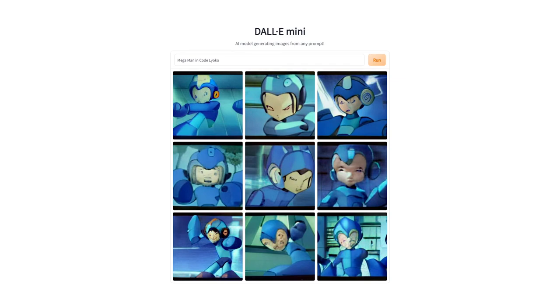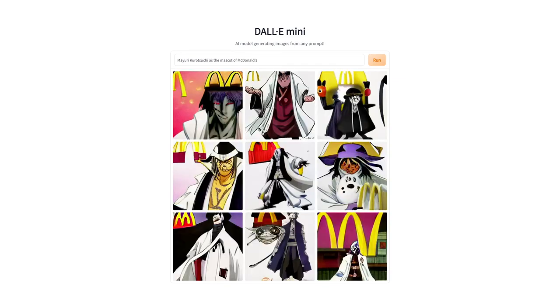A couple more. Mayuri Kurotsuchi as the mascot of McDonald's. As expected, it had a lot of trouble with Kurotsuchi. It just kind of generated Bleach OCs. But I can imagine the DALL-E AI looking at Kurotsuchi and just being like, are you kidding me? Which one of these guys is it? This is like four different characters, isn't it?